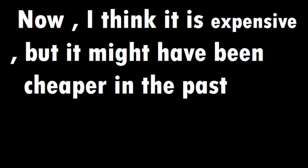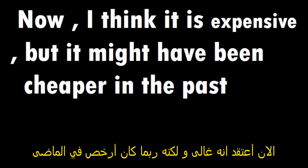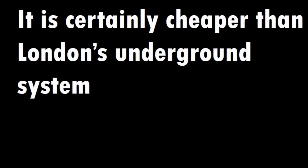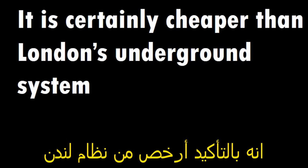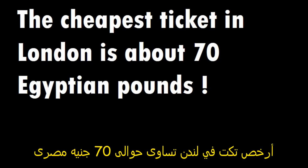Now, I think it is expensive, but it might have been cheaper in the past. It's certainly cheaper than London's underground system. The cheapest ticket in London is about 70 Egyptian pounds.